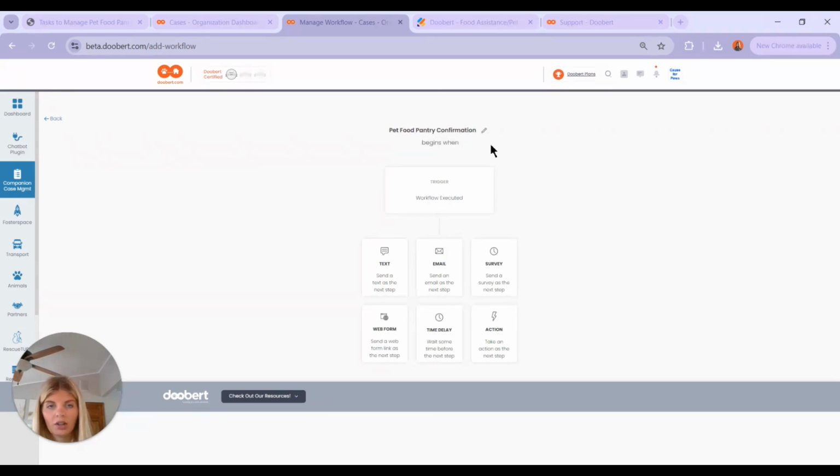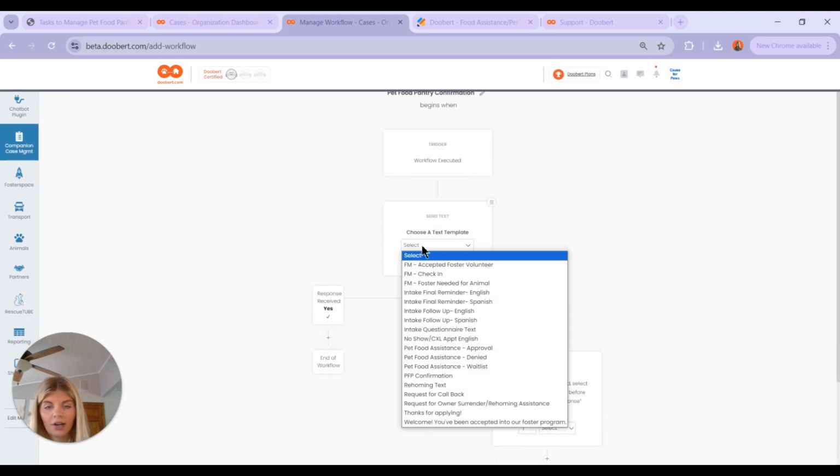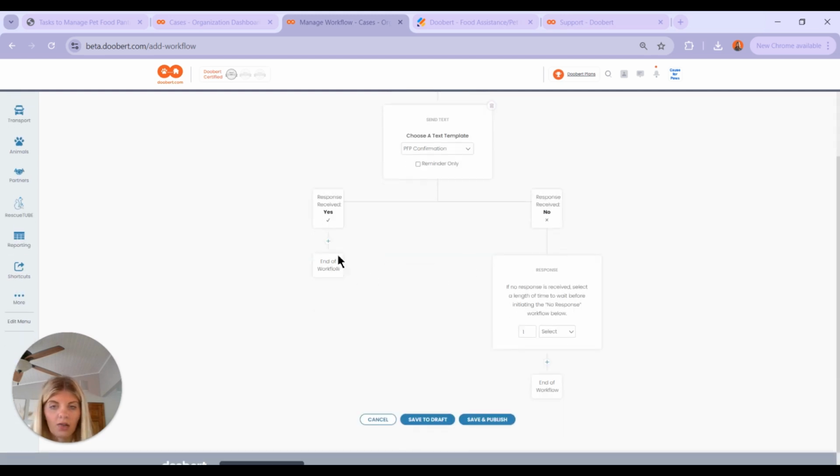And that is looking great right there. So now we're going to click on text right here because we just built our text template. So now we're going to choose our template. So we have our Pet Food Pantry Confirmation right here. So this is great. And then we are not going to put any response, yes or no, on this one. This is just going to be a super quick way to send out this message. So we'll just leave this as 0 hours, and then we'll be able to end that workflow right there.